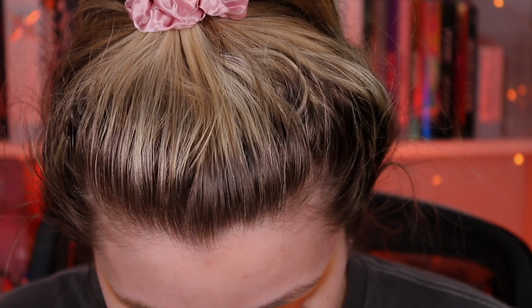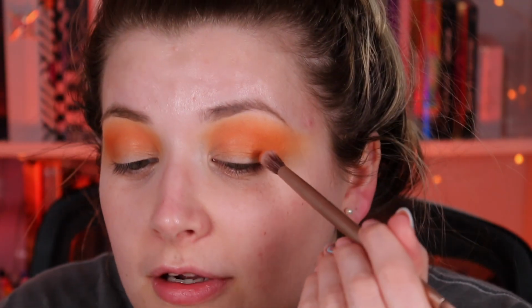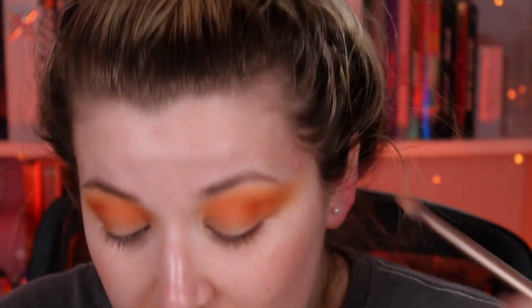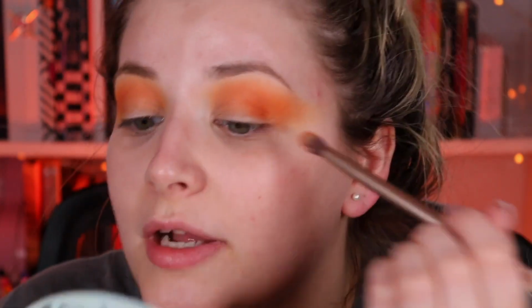I'm going to go in with a smaller fluffy brush. It's just one out of the Urban Decay Naked 2 palette. And I'm going to go in with the shade Bold Adventurer, which is this darker one here. And I'm going to take some of that and concentrate this more right in that crease. I wasn't expecting that Sailing Spirit to have so much pigment to it. But yeah, I'm actually quite impressed with that.